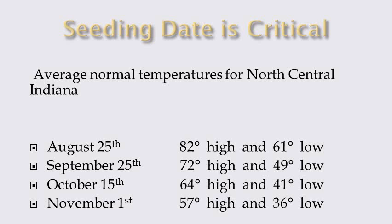And so with no protection on the snow, we have to really watch when we seed our cover crops to make sure that they'll overwinter and get a good establishment. So in our area, in August, our average high and low is 82 and 61. That's the average, okay? So if you seed your cover crops about that time in our standing cash crops, we've typically got some good growing weather yet to go.